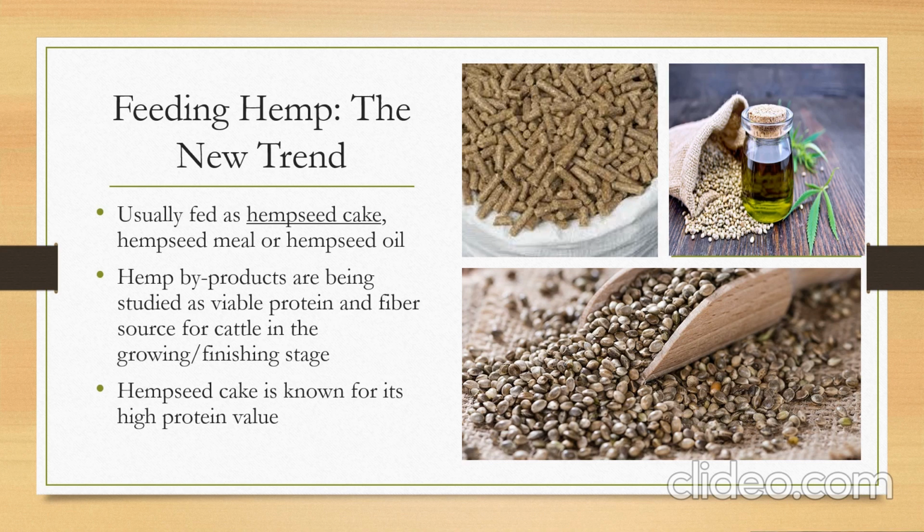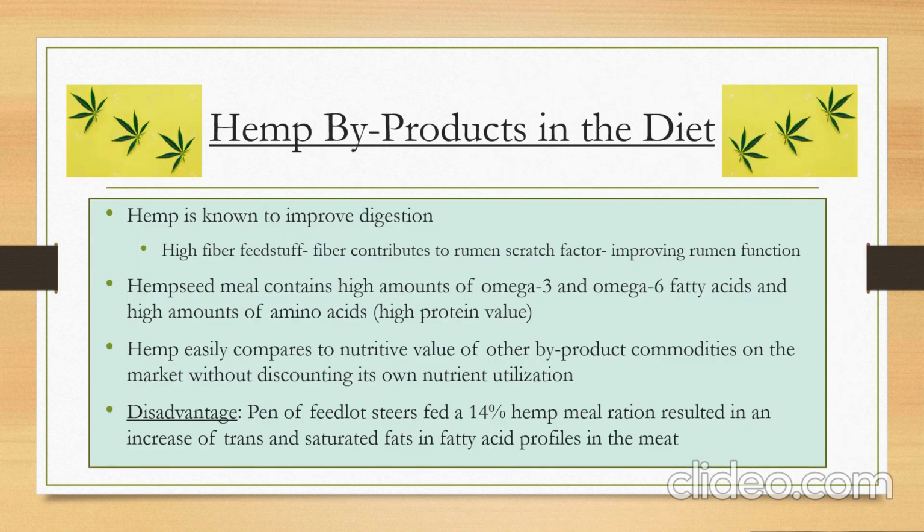Hemp byproducts are being studied as viable protein and fiber sources for cattle in the growing and finishing stages. Hemp seed cake in particular is known for its high protein value. So looking at hemp byproducts in the diet, hemp is known to improve digestion because it is a high fiber feedstuff. That fiber contributes to the rumen scratch factor, which as we all know, improves the rumen function. Without this scratch factor and without the fiber and forages in the diet, these cattle wouldn't be able to properly digest things in the rumen. So that kind of helps things move along, which is great.